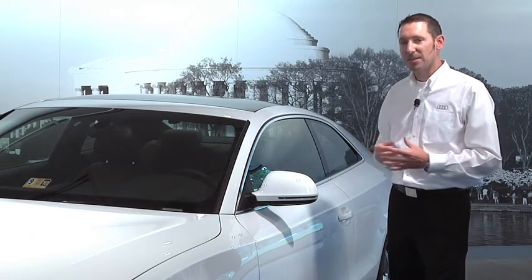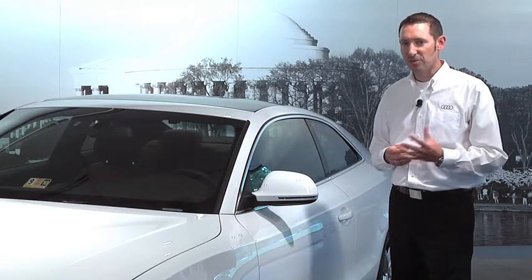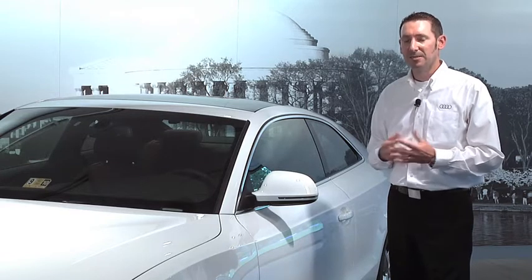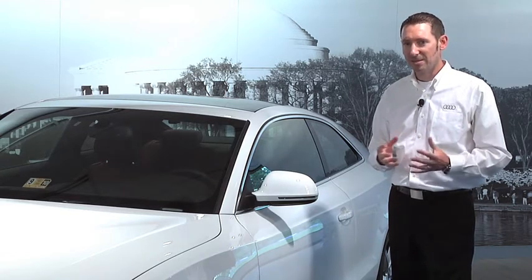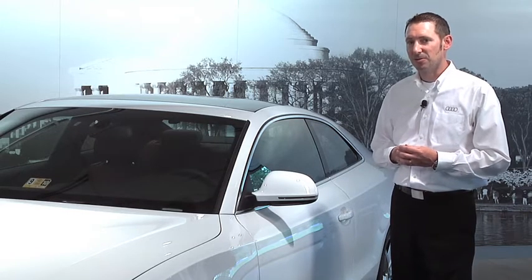And when you take a look at the A5, it absolutely embodies all of that. Very comfortable, you can travel for long distances at high speeds very, very comfortably. And from a styling point of view, you instantly know it's a sporty car. So let's take a look at some of those styling cues.